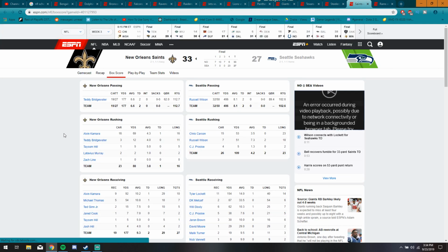Now, the rushing game from New Orleans. Alvin Kamara, 16 for 69. Made it all up in the receiving game. 9 for 92 and a touchdown. 2 touchdowns on the day. Great work from Alvin Kamara. Michael Thomas, 5 for 54 and a touchdown. Still put up a pretty solid game, even with Teddy B.